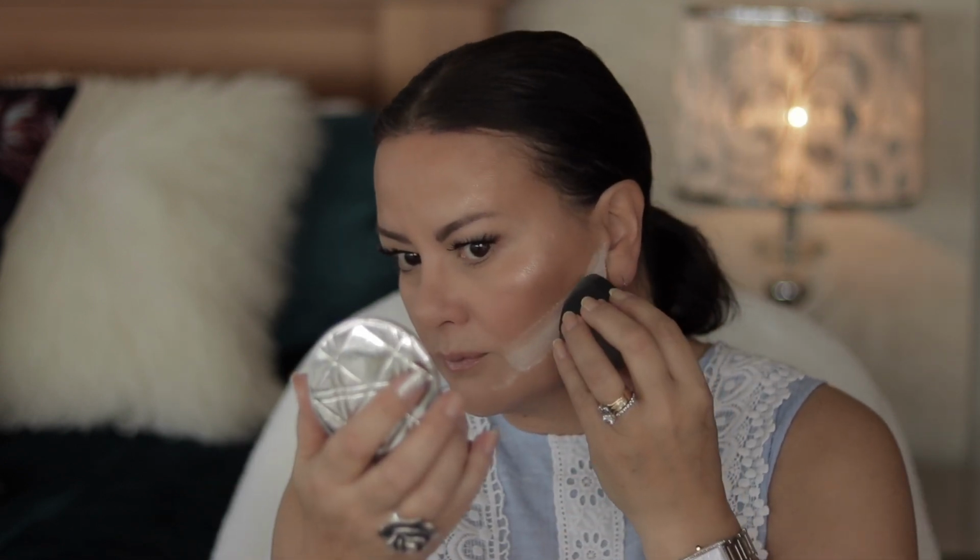I'm going back and using a damp beauty blender. It's the one I used to apply my foundation today, and I'm taking some loose setting powder, which is the Kat Von D Lock-It powder. I'm taking the pointy end of my sponge, and we're going to do a little bit of a bake. I'm going to take this from the middle of my ear, not the top, not the bottom, and I'm going to swipe that down to the corner of my mouth. Just like that.